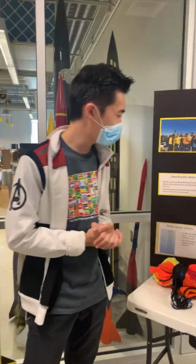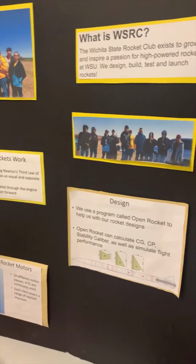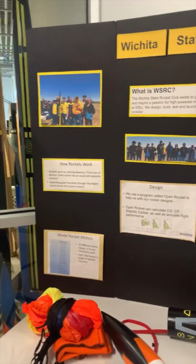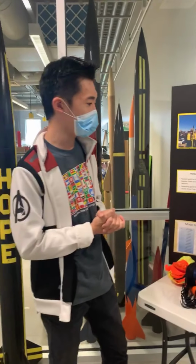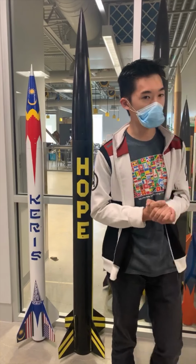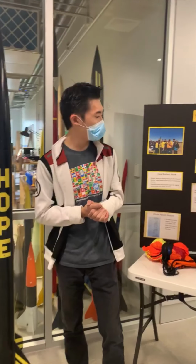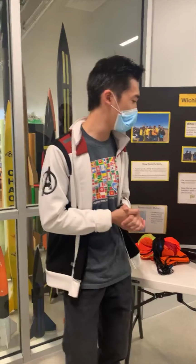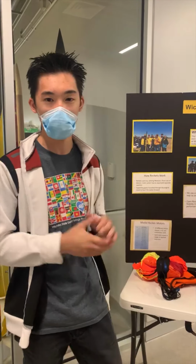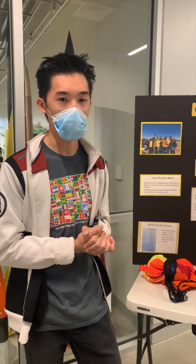here. We're going to teach you how to use Open Rocket, which is open source software, to design your own rockets and perform some preliminary calculations. We try to get new members to use what they've learned in class. For designing all of our rocket parts and manufacturing and fabricating different parts, we use CATIA, which we learn in engineering graphics. That gives students more opportunities outside of class to actually apply what they've learned in class. So yeah.